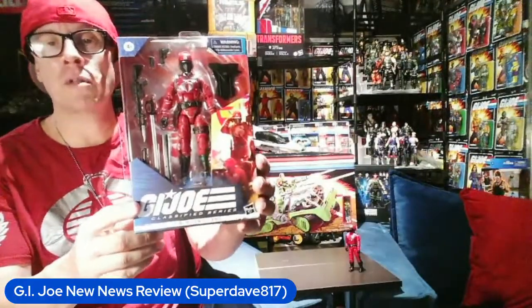All right, let's get into this guy. Here's the classified Crimson Guard, and he's absolutely beautiful in that package. He is number 50. We are up to 50, plus we've done a couple of vintage package figures, we've done Fortnite, and we've done some running variants in the 00. So I would say we're about 60 figures in or so, close to 60 figures in. What do you guys think?